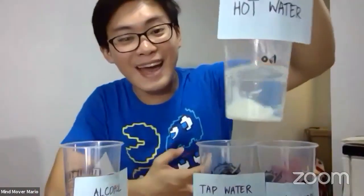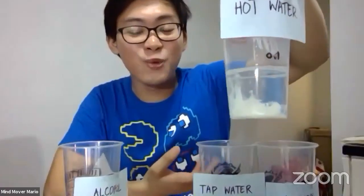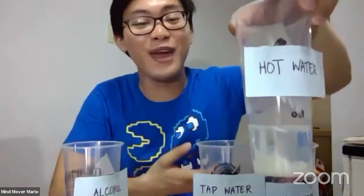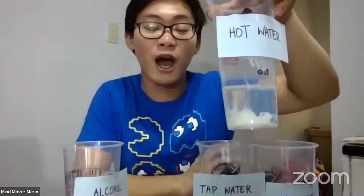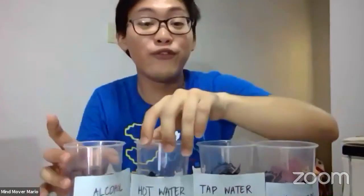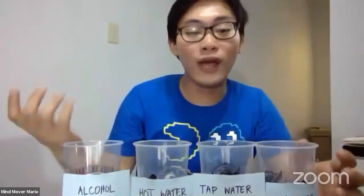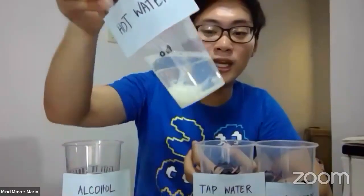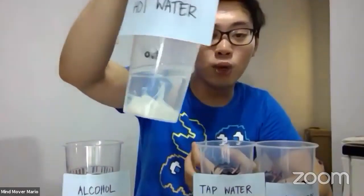It just looks like what happens when we cook our egg. So every time you cook your egg, you're actually doing a little bit of an experiment yourself. You're denaturing the egg white protein. You're denaturing the ovalbumin. So it doesn't matter if you fry the egg or if you boil it, as long as you put heat in it, you actually cause the proteins to denature.